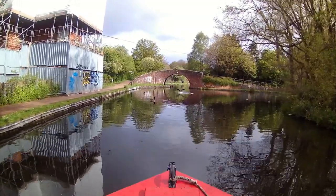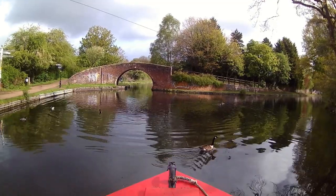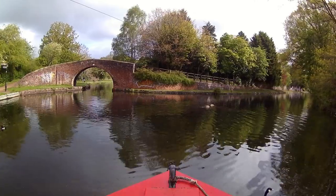Five miles beyond the upcoming bridge, the Worcester and Birmingham Canal ends in Birmingham city centre at Gas Street Basin. But I'm hooking a right.